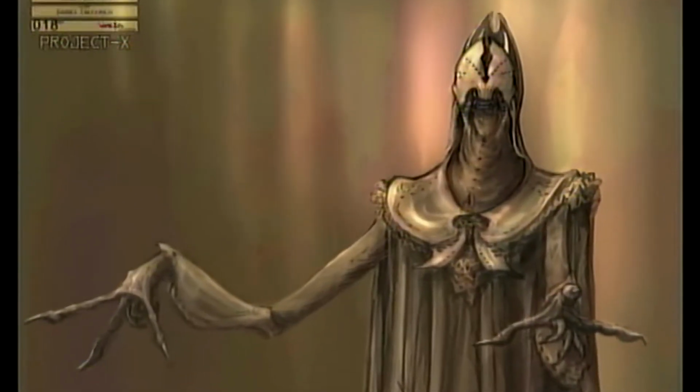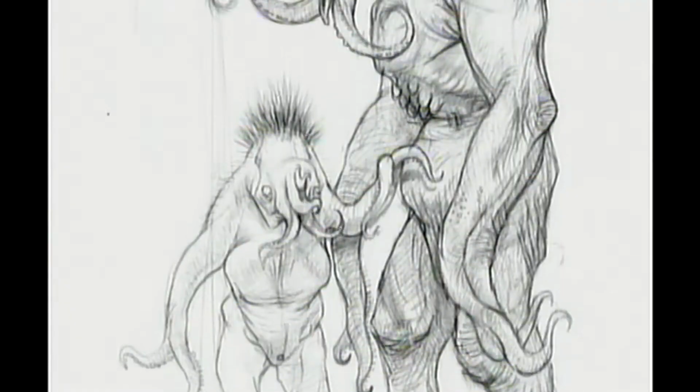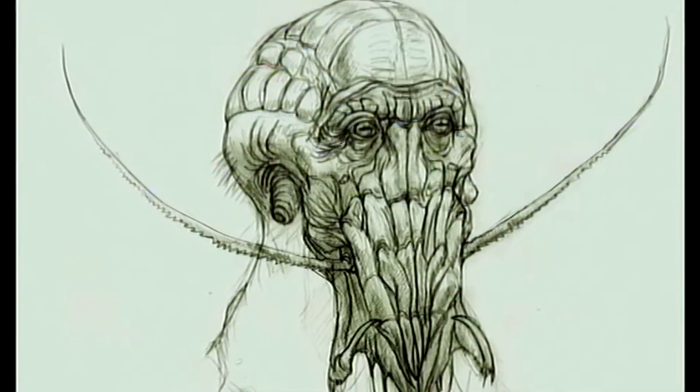And then the organic stuff, the alien, it's gone through many iterations as well. There's hundreds of illustrations of the alien. And I very clearly wanted to have this insect aspect to it.